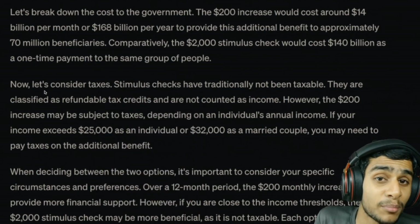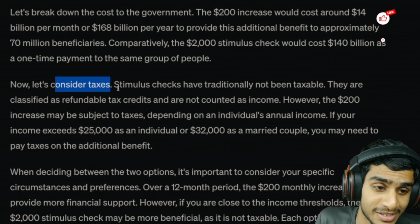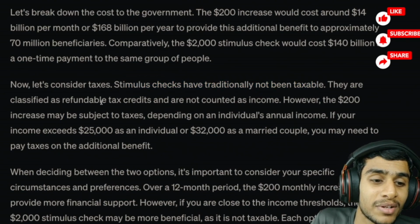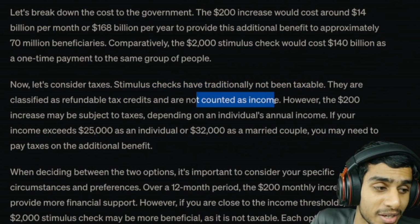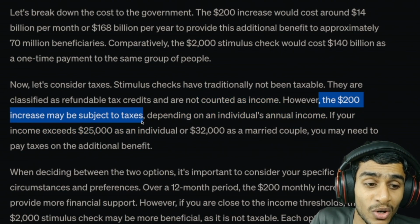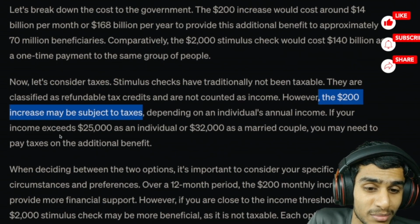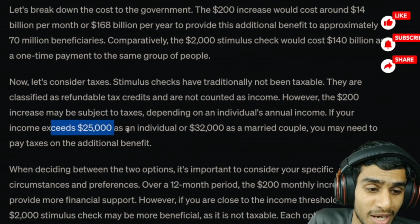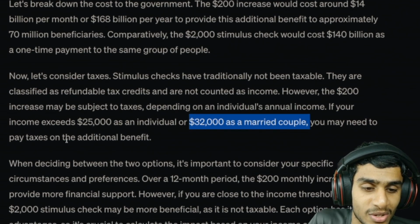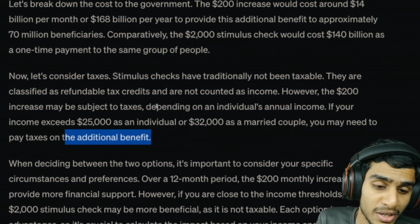So instead of a one-time lump sum stimulus check, a raise to your monthly benefit is much more beneficial in the long run. But getting more money isn't always a good thing because you also need to consider the taxes. While stimulus checks are traditionally not taxable, they have been classified as refundable tax credits. They are not counted as income. However, guys, the $200 increases may be subject to taxes because those are increases to your monthly checks. Depending on your annual income, if your income exceeds $25,000 as an individual or $32,000 as a married couple, then you may need to pay taxes on additional benefits. So that's the other side of the equation of receiving more money on a monthly basis.